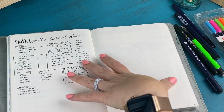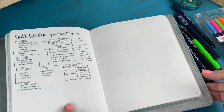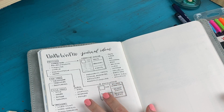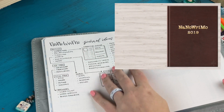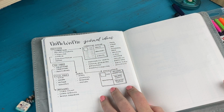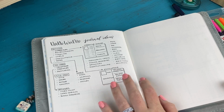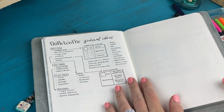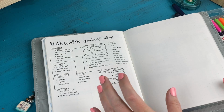On my next page, I have some NaNoWriMo journal ideas. I've created a digital journal for NaNoWriMo this year. This was me just hashing out everything that I wanted to include in that. I am participating in NaNoWriMo again. I'm super excited. And yes, I'm still working on the same novel that I started in 2016.